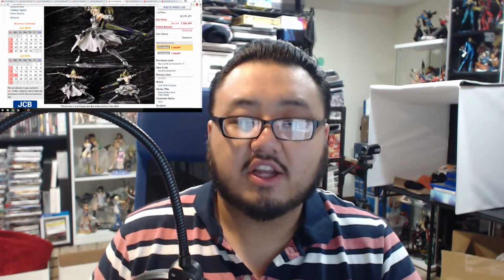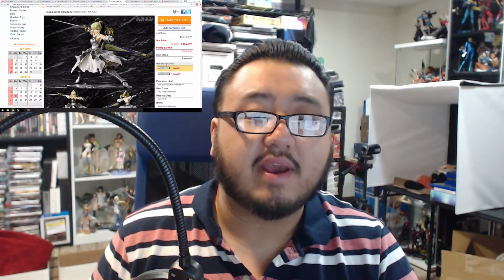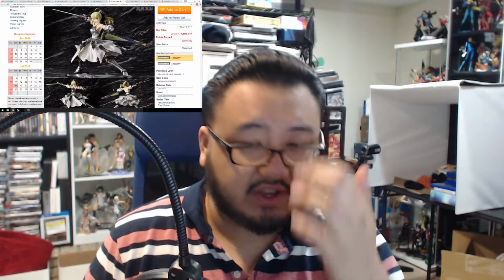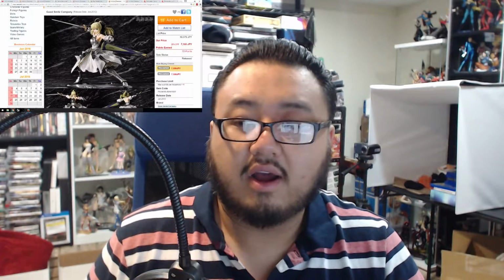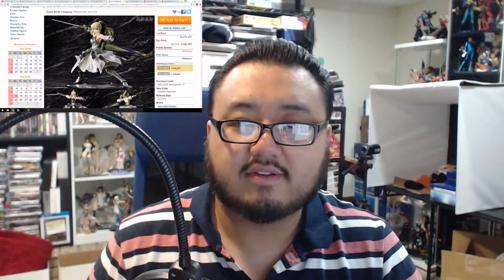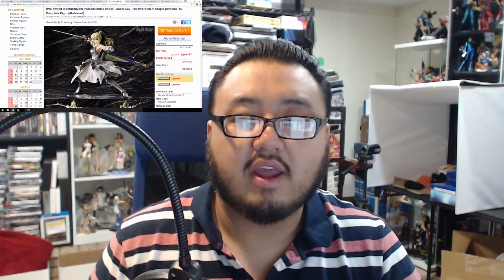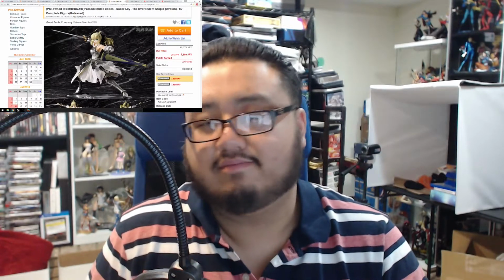I like the stance. She's probably going to take up a lot of space. She's probably going to be about what, 10 inches tall, 1/7 scale. I'm just giving a rough estimate. I want to say maybe around 8 to 9 inches tall, but her sword does kind of fling up a bit, so that gives her a little bit more size than that. So I think she's gonna look cool. If you're a big fan of the Fate series or Saber, I suggest you pick this up.